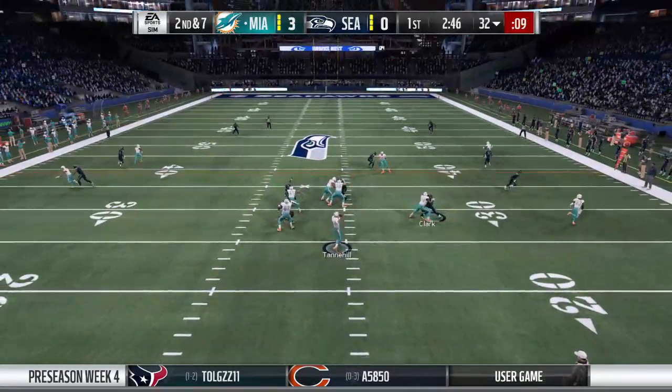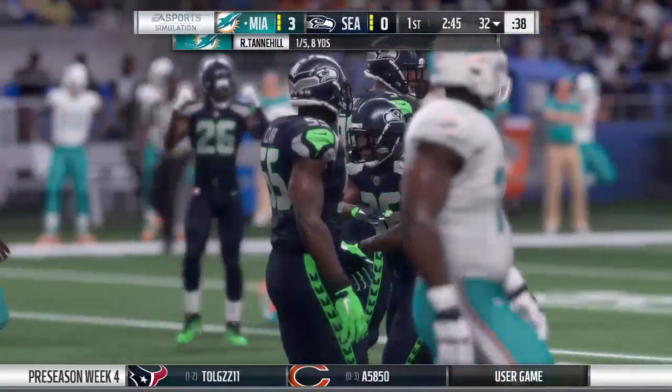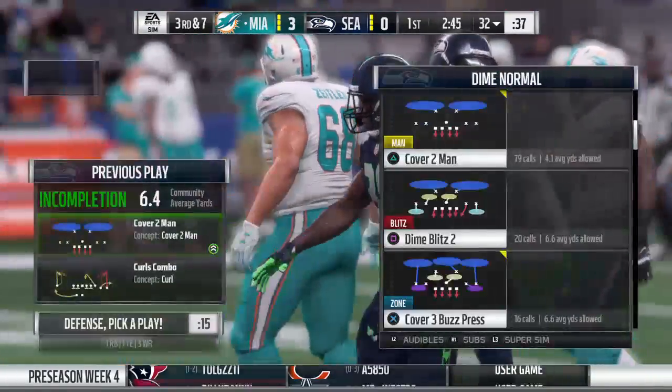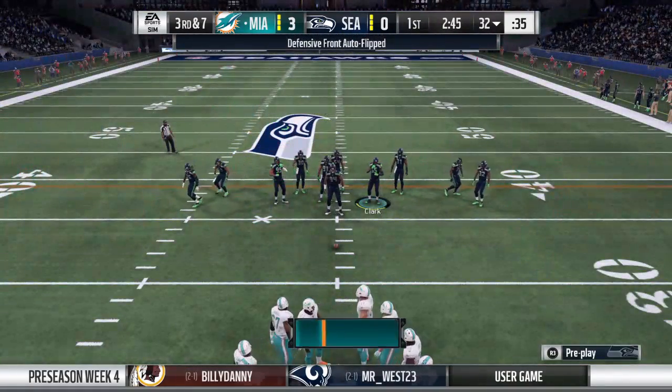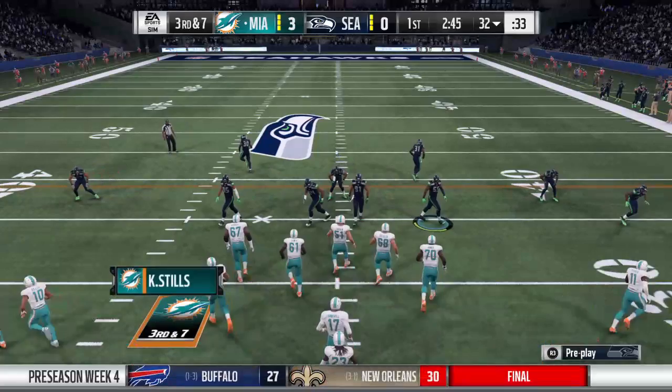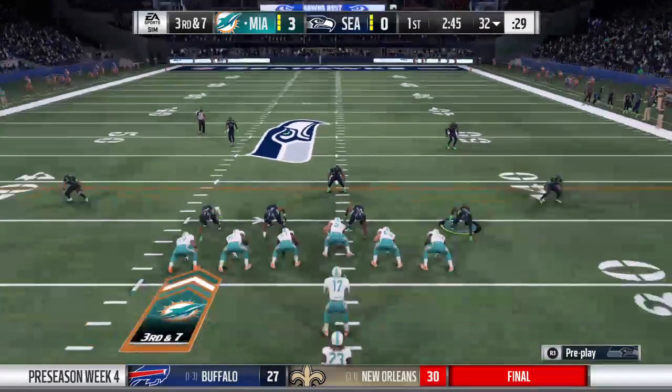To throw on second down is Tannehill. Over the middle, and it's incomplete. I know our vantage point might be a little bit better way up here, but that looked like an ill-advised throw to me. I didn't see anything open, and this play just didn't look right from the beginning. It did not. I thought he might get outside and just chuck it away.